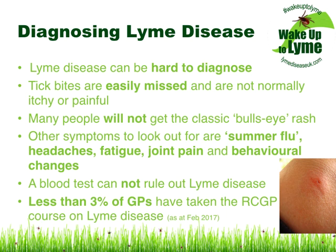So how do we diagnose Lyme disease? We already know that if you're bitten by a tick, it doesn't necessarily mean that you've been infected by Lyme disease. One sign of Lyme disease, which means that you definitely have been infected, is the classic bullseye or target rash. However, not everybody gets this rash, and even if they do have a rash, it might not be the classic target shape. And as ticks are really easy to miss, it might be that you don't even realise that you've been bitten by a tick.